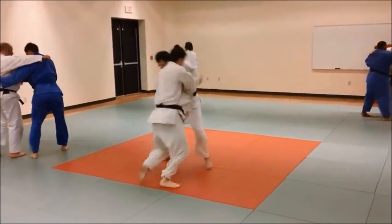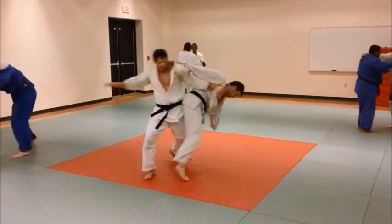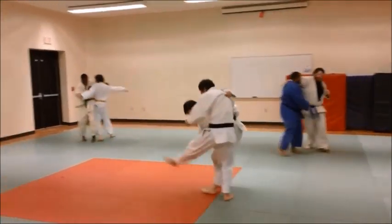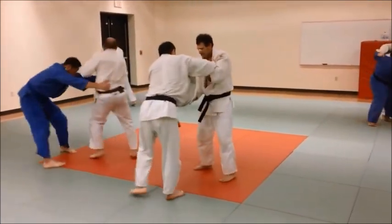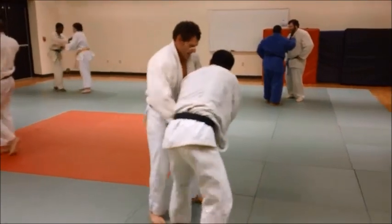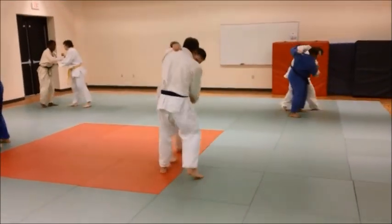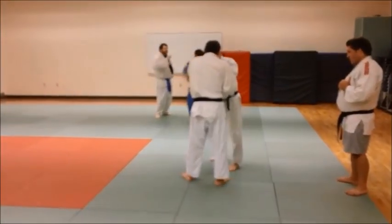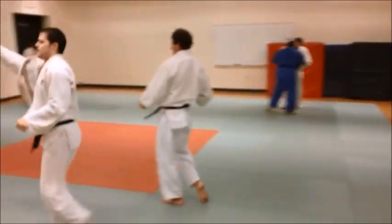This is where we really practice our defense and good tai sabaki, or body management. You can see these very good hip blocks and attacks. Right side, left side, you never know what an opponent's going to throw at you. We often do them in sets of 10 each, with varying degrees of resistance. Sometimes we may do them timed, like 30 seconds, where one guy blocks the entire 30 seconds and the other guy attacks the entire 30 seconds. Right now we're just working on the skills of defense.